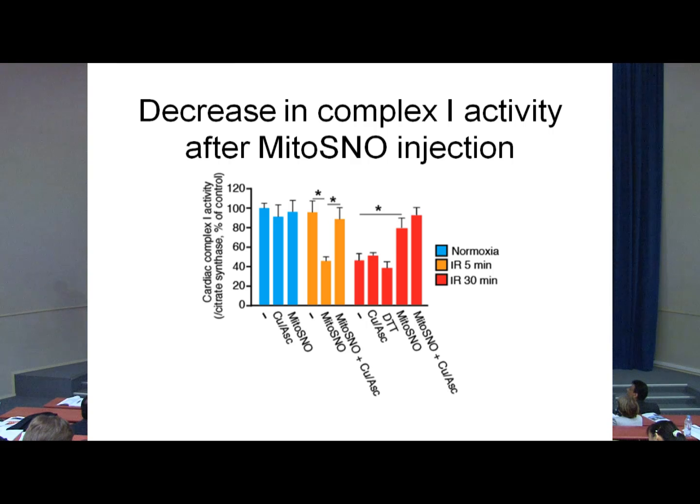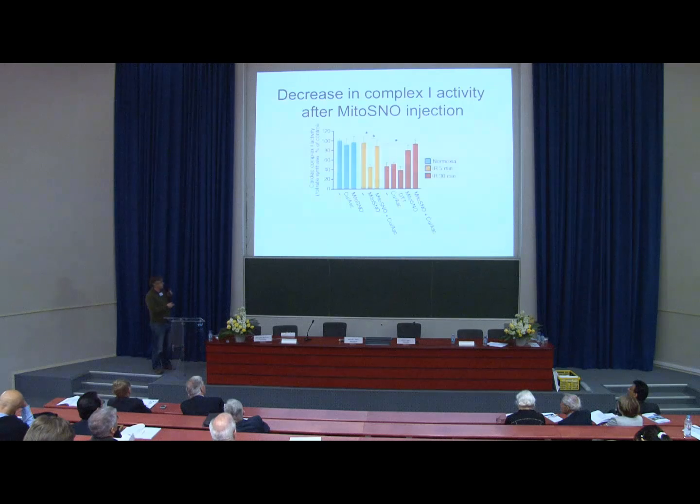Interestingly, if we didn't have MitoSNO, while initially the complex 1 activity was fine, over 30 minutes the accumulation of oxidative damage over that time lowered the activity. So in other words, complex 1 was protected by S-nitrosation by lowering its activity transiently, and then it came back over time. But if we didn't have it, complex 1 activity was initially high, presumably producing ROS, and then going down. But can we understand the mechanism by which this protection occurs?